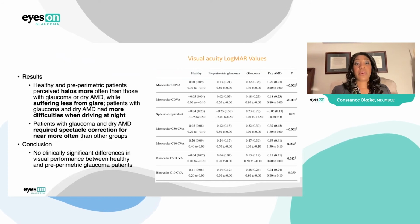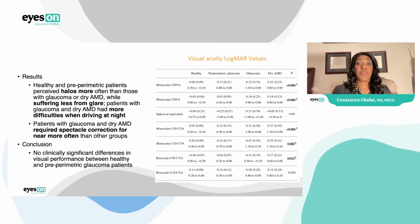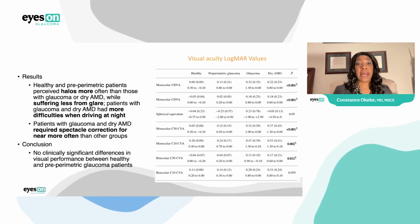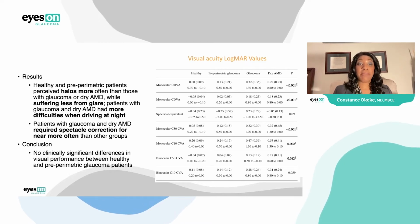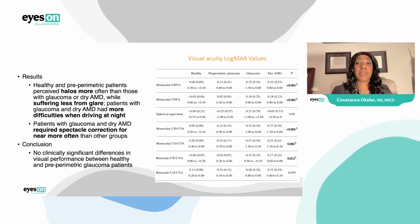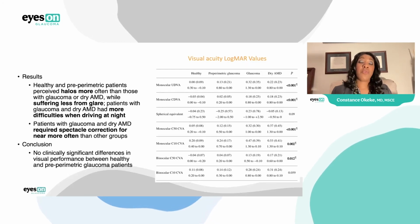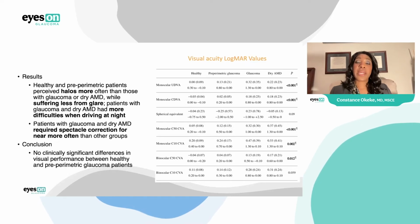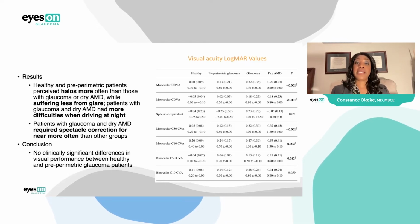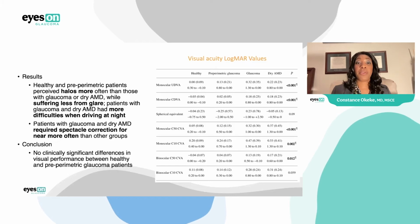And what they found in their results was that the healthy patients and glaucoma patients that had preparametric or no visual field loss perceived halos more often than patients who had visually significant glaucoma or dry AMD. And they also suffered less overall from glare. What they found in patients who had glaucoma and dry AMD is that they had more difficulties when driving at night. And that patient population required spectacle correction for near vision more often than the other groups. But overall, they concluded that the healthy patients and preparametric glaucoma patients were very similar. And that led to the idea that it might be very okay for patients in that category to benefit from multifocal lenses.